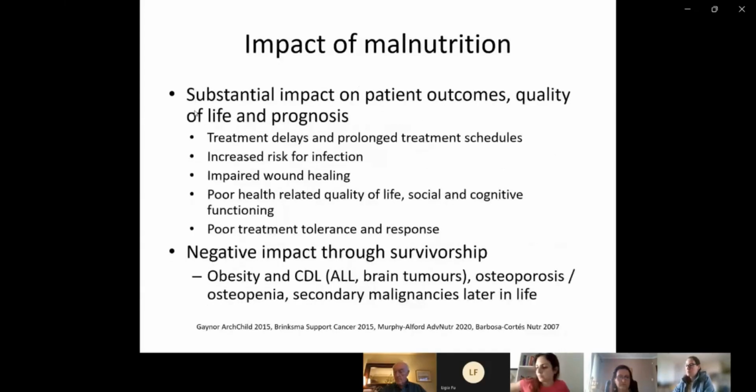So obviously the substantial impact from malnutrition will influence the quality of life and the prognosis of our patients, which can result in impaired wound healing, the risk of infection, treatment delays when treatment gets postponed, and it can also affect treatment tolerance and your response to the treatment. And this will in turn, if you do survive, mean you can also struggle with other side effects and even secondary malignancies later in life. So all in all, our most important goal, as nutrition or as the multidisciplinary team, would be to identify the malnutrition early on and then try to treat it as effectively as we can.